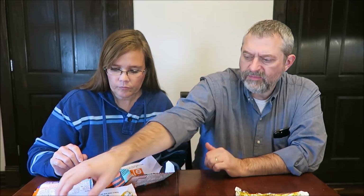I like that one. My favorite's the milk chocolate caramel one. Oh, mine too, by far. But the dark is good. And this one, I thought about taking another bite too, but you would just think that it would have more flavor. No, you won't change your mind. No. Yeah, I would skip that one.